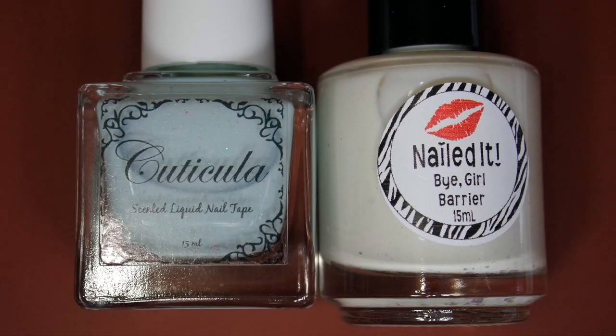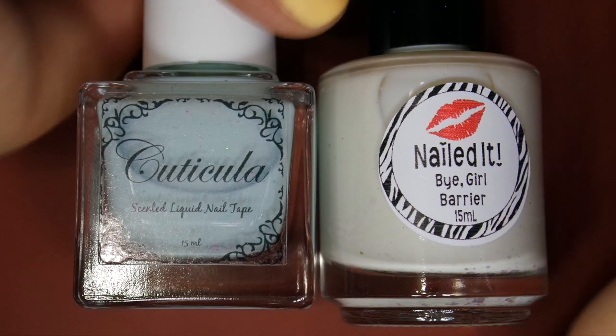And this one is in a sugar coated frosted.